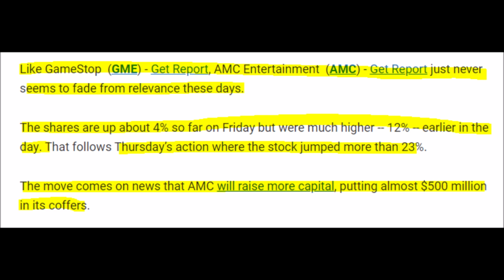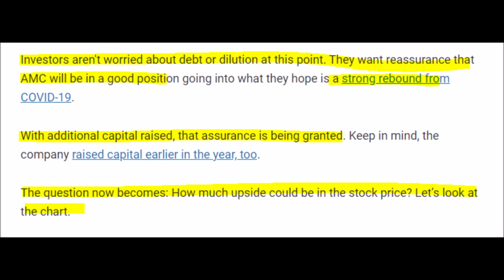Like GameStop and its GME stock, AMC Entertainment's AMC stock has not faded away from the news. So far, AMC stock rose 12% on Friday, but later retraced those gains to close with a 4% gain, and the day before, AMC stock rallied 23%. These spikes are because AMC is going to raise capital to put on their balance sheet, and this has investors very excited that they have $500 million of cash on hand after they raise this capital.